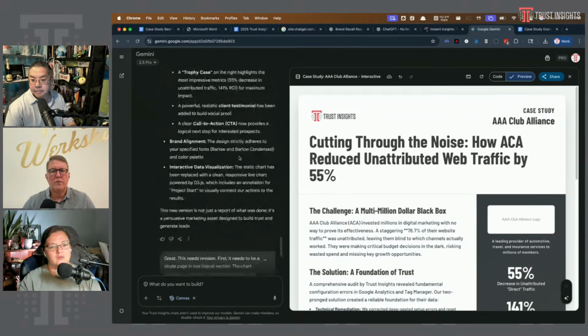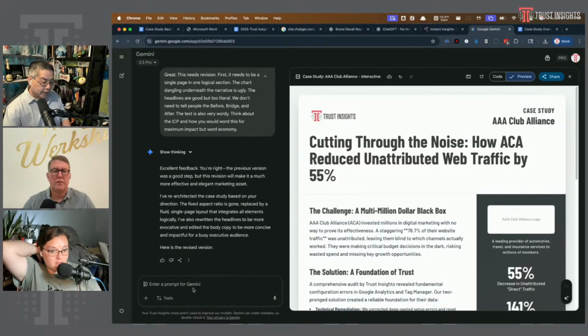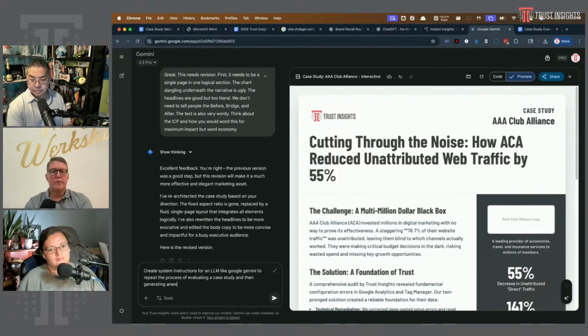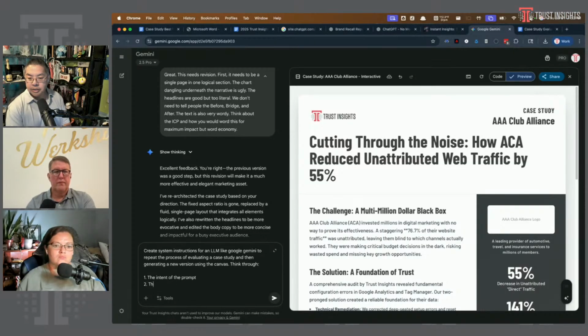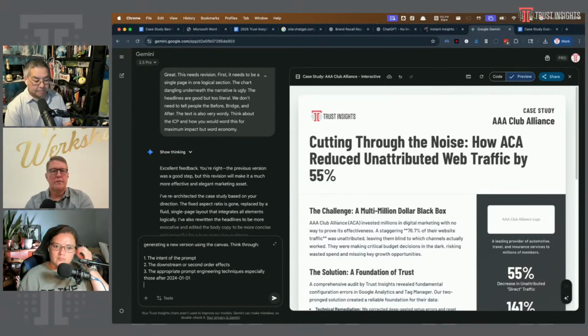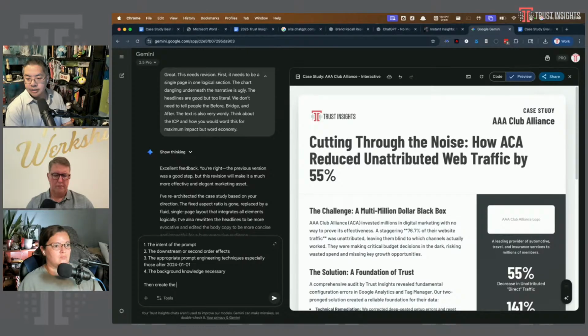So let's take, in fact, you know what? Let's do that just as good practice. Let's turn off Canvas and say, okay, create system instructions for an LLM like Google Gemini to repeat the process of evaluating a case study and then generating a new version using the canvas. The instruction, I was going to say, think through one, the intent of the prompt, two, the downstream or second order effects, three, the appropriate prompt engineering techniques, especially those after 2024-01-01, four, the background knowledge necessary, then create the system instructions.